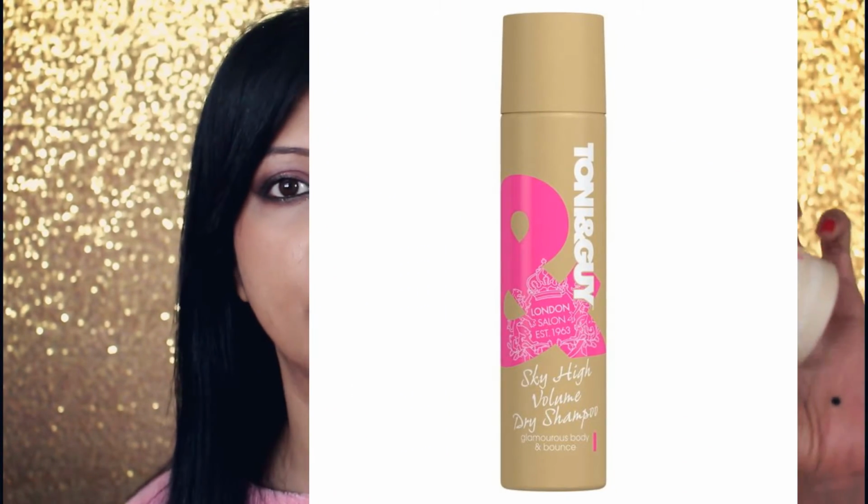The last product that I wanted to talk about, and the cap is missing, is the Toni & Guy Sky High Volume Dry Shampoo. I was looking out for something that will not only take out the oily residue, but something that will smell great and will also give me the volume. And I found that in my Sky High Volume Dry Shampoo from Toni & Guy. I'm so glad that most of the products that I just mentioned, and most of the ones that I discovered from early Jan until now, have been under the £15 price range, and I am bloody impressed with it.